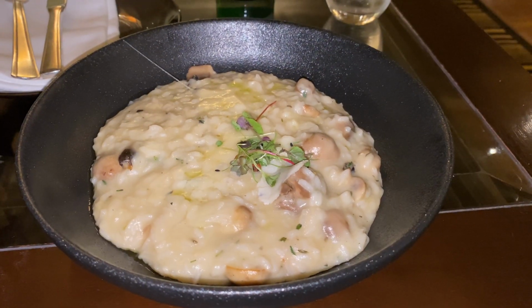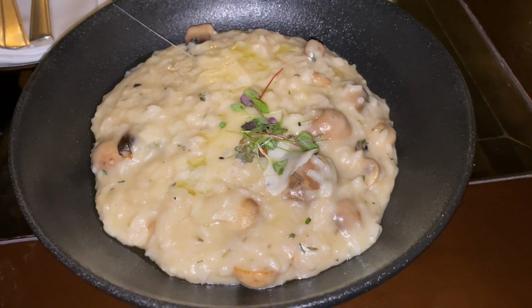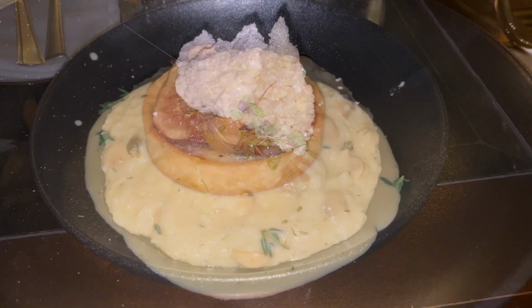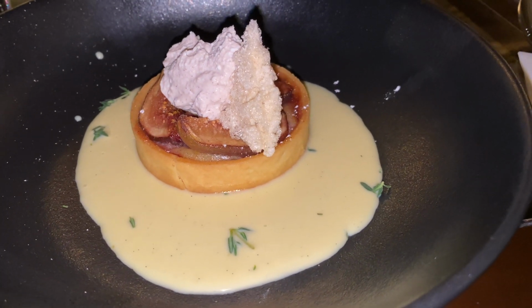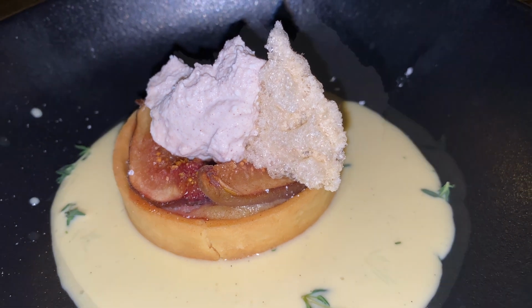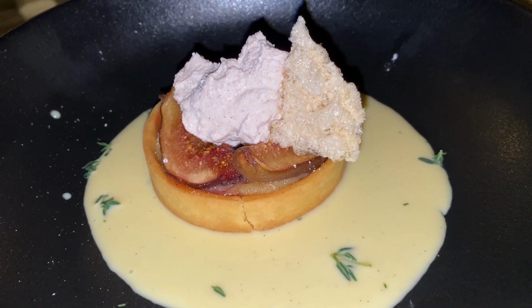This mushroom risotto also lived up to this hotel's standard, as it's also creamy and filled with the fragrance of mushroom, and the texture of the risotto is also not bad. This almond tart is also a treat, with a combination of fig, custard, and almond. It has struck a fine balance between sweet and fruitiness. The fragrance of almond only makes it even better.